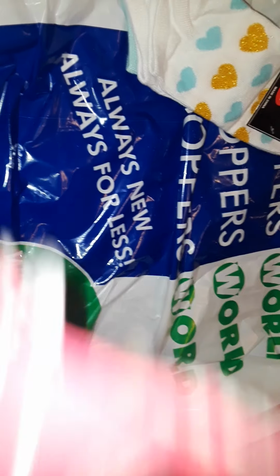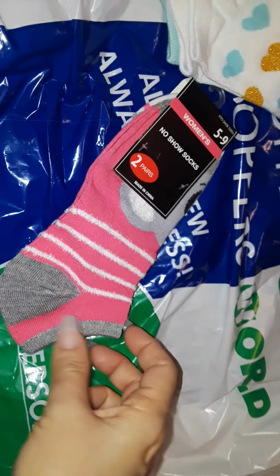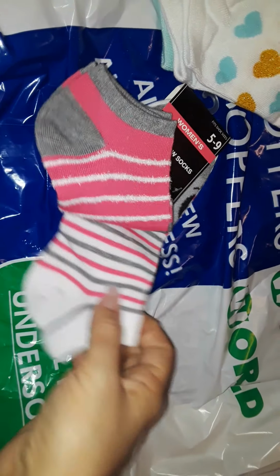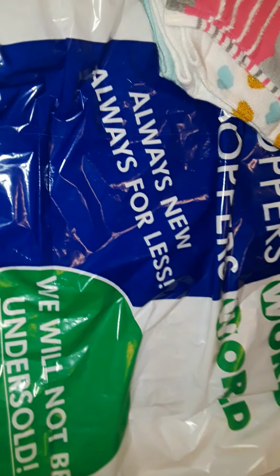And then also at Dollar Tree, I picked up these cute little socks. It has a koala bear right here. That's pink and gray. And then these are just white with pink stripes. Cute little socks. And then I decided to pick up these again.